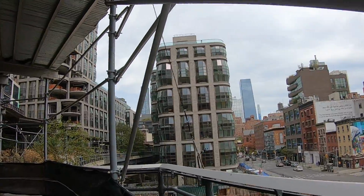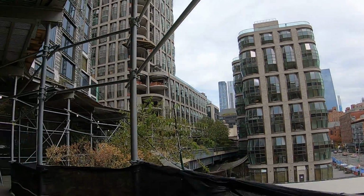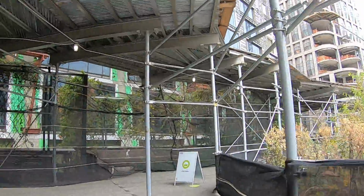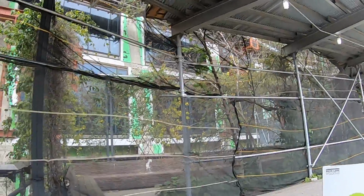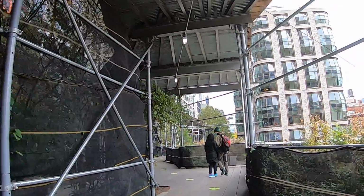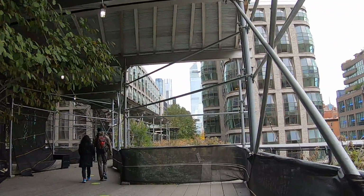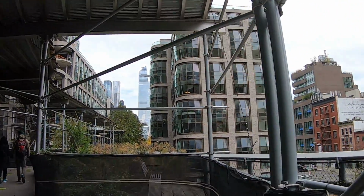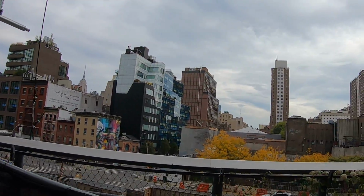This is up on the High Line. Beautiful walk above street level. Again, in order to get these, you have to reserve tickets. They're free, they're timed, they go really fast. And the app to use to reserve your tickets is Eventbrite.